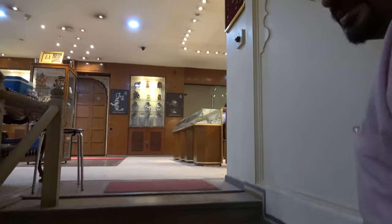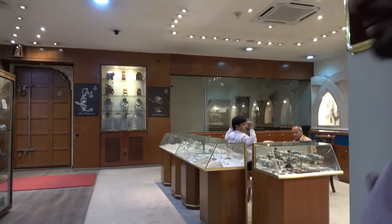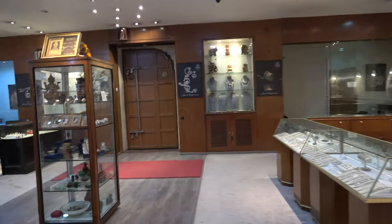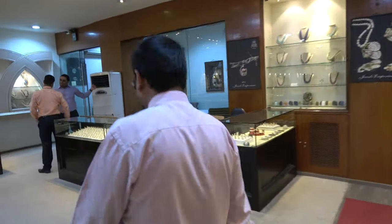I'm guessing this is the finished product. That's the finished product. That's the finished floor. You're not going to try to sell me any gems, are you? Let's take a look.